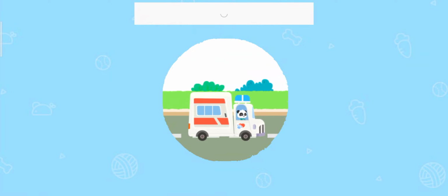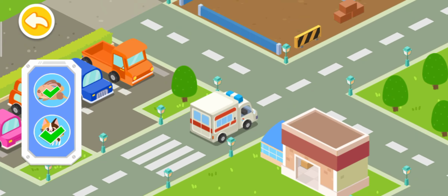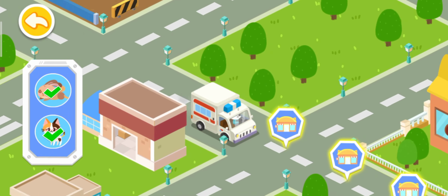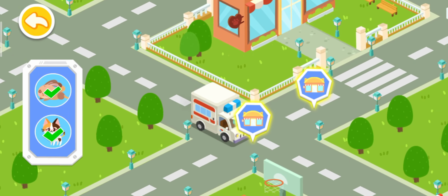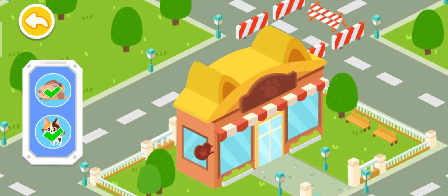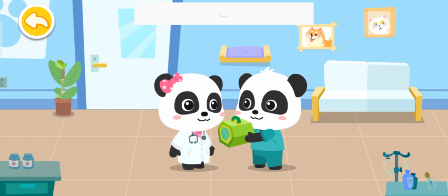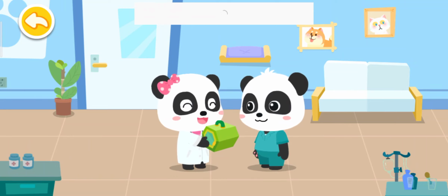Care for animals. Little animals need treatment. Let's bring them back to our rescue center. Mew Mew, I'll leave little animals to you. No problem.